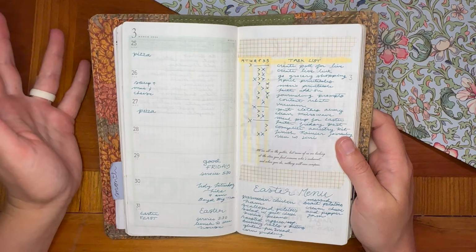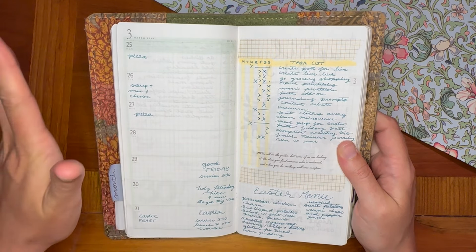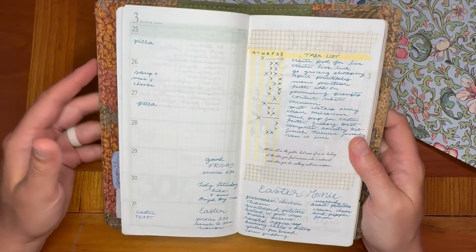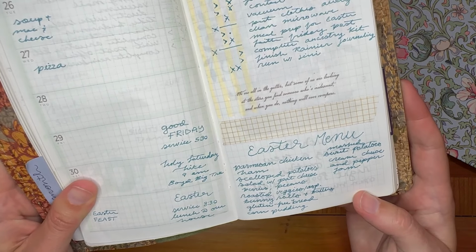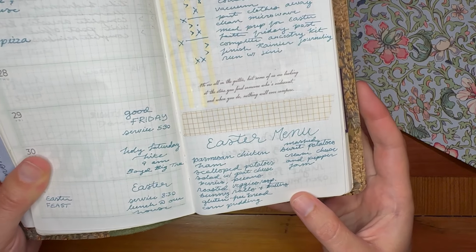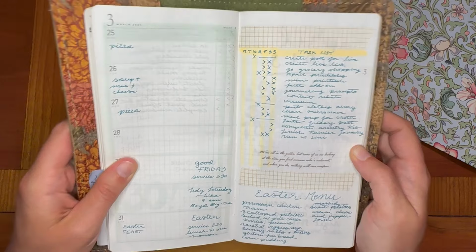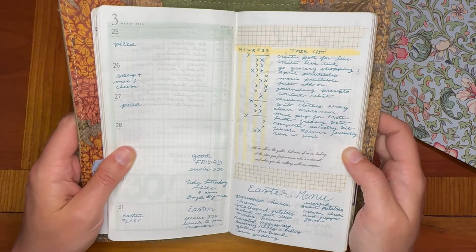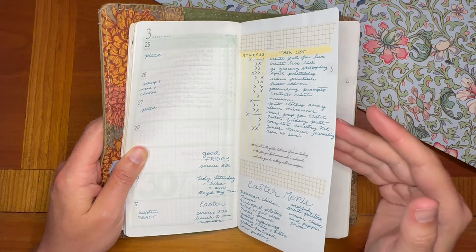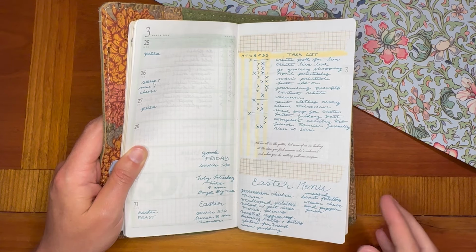We then have the week of Easter, and you can see that I did not use this side to its full advantage. I was feeling a little bit overwhelmed with preparing to host Easter, and you can see instead of focusing on habits, I instead just wrote out our Easter menu as I was planning for that. So that's the really nice thing about planning in this way is you can make each new week work for you and just adapt your style and your setup to the needs of that period.